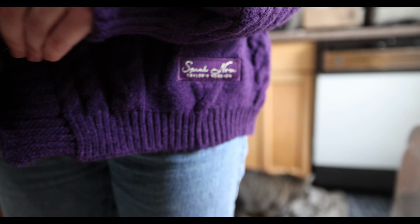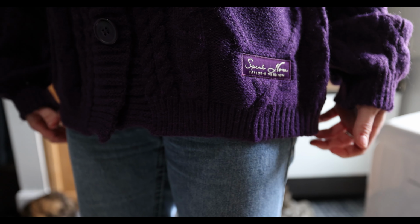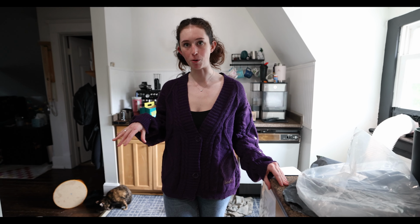Oh, and then you have this tag here. Yes. That's pretty cool. Speak Now Taylor's Version. This is a better shade of purple than it looked like on the website. On the website, it looked like bright purple. Like it's giving wizard. This one is still giving wizard, but in a different way.